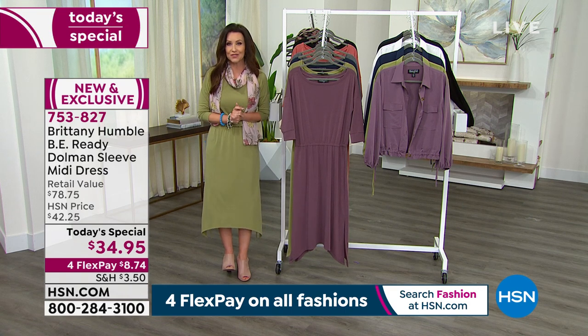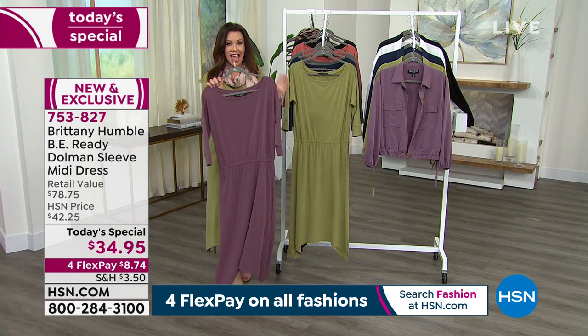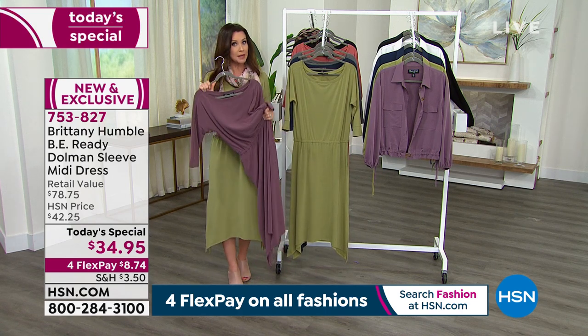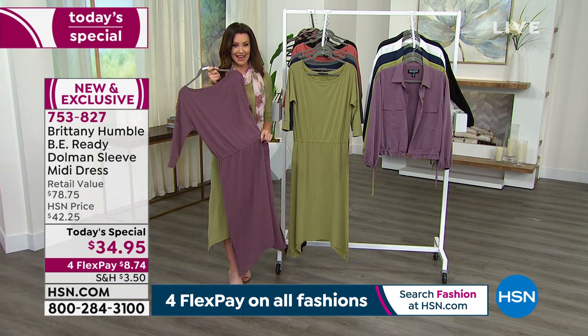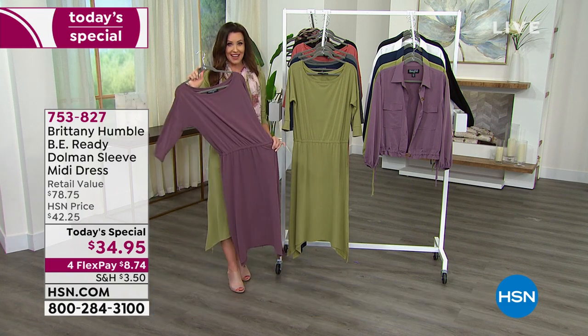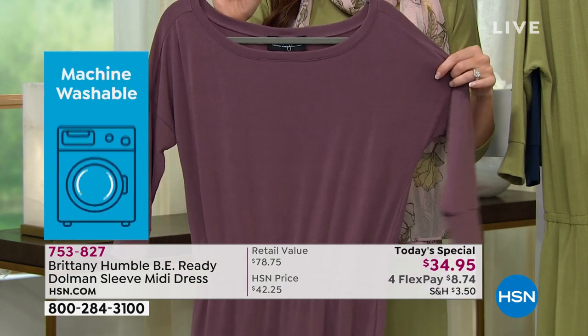So many hundreds of you have made today's special your first purchase at HSN, and I am so glad that you have. You will fall in love with the fabrication. You'll be amazed at the quality you got for $34.95. We say retail value would be closer to $78. You can't find this dress anywhere else. Brittany designed it just for us here at HSN.